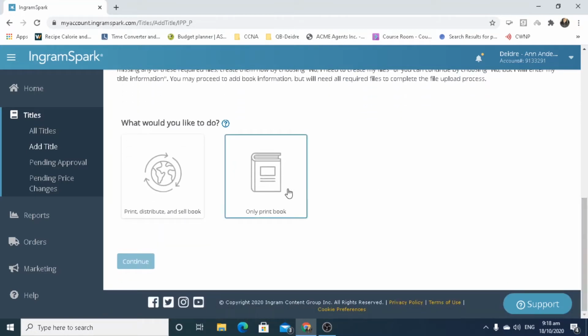Is it that you're only printing this book for yourself? Is it going to be a personal thing that you give out to your family members, or are you actually going to be printing and distributing it to sell to bookstores? We're going to assume that we're being the independent publishers here and we want to have it in bookstores, so we're going to select option 1. Okay, so continue.